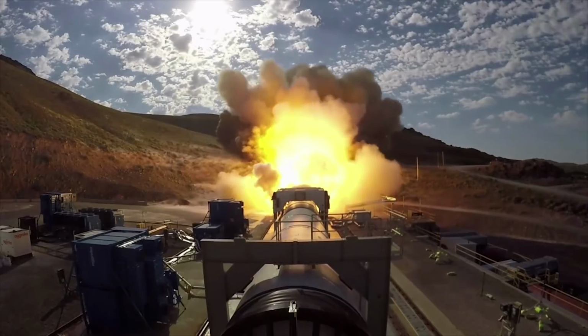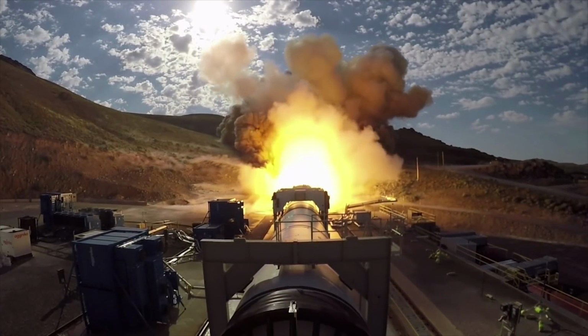The motor has been cold conditioning to a target temperature of 60 degrees Fahrenheit to 70 degrees Fahrenheit over the last several weeks. All of our large solid rocket motors undergo ground tests at our Promontory site before ever flying.